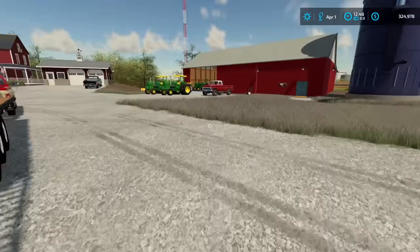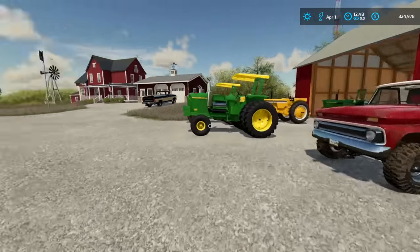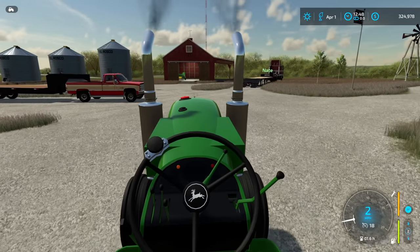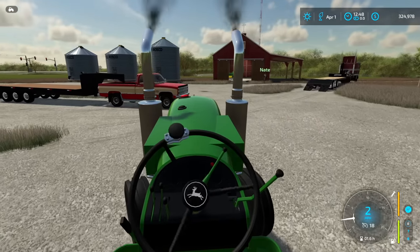Okay, we'll get the ramps unfolded. I don't know if I can fit both 5020s on here. Maybe the 5020 and Minneapolis Moline, and then Nate can take the other 5020. We'll see. These were super good tractors for us. You guys know we did a lot of custom anhydrous, and these babies made us some money. But unfortunately, we need some higher horsepower stuff now.